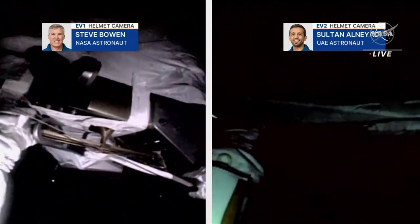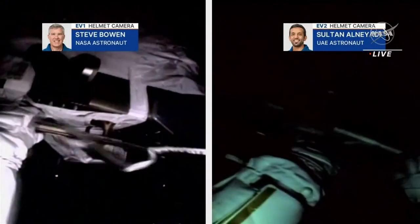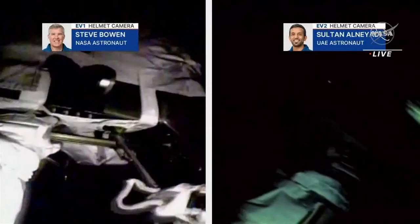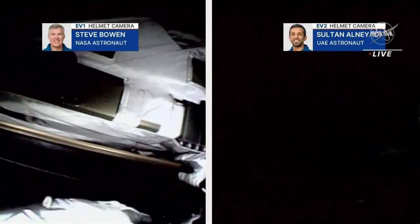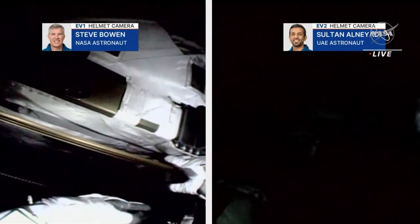Okay, green hook for EV2 on rail 2004. Okay, good work, Sultan. And while you're paused here, just a reminder for both of you, for the helmet lights, if you push the button multiple times, you might get one light, two lights, and then they'll go off. So if the light seems dim, you may not have both lights on.